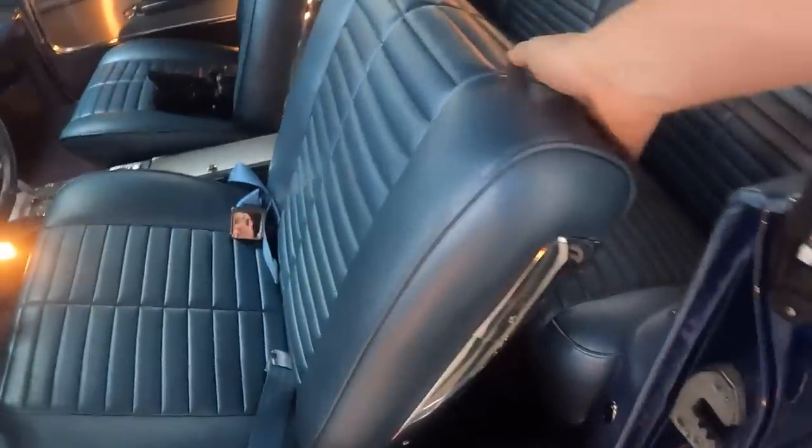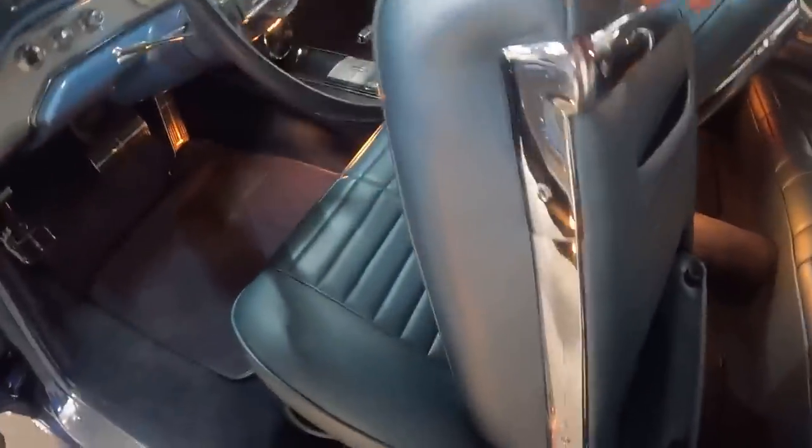The seats just hold you so much better as well. Lots of headroom in this car. And I love this car. It's like sitting in a piece of jewelry. Getting in the back seat, just fold the seat forward like that.